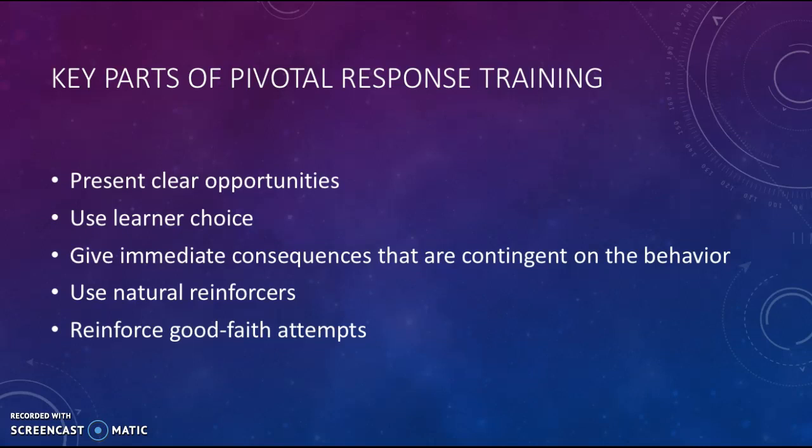Natural reinforcers are best, especially since this is more of a naturalistic intervention. So as natural as the reinforcers can be, and really it's good if they have to do with whatever the behavior is. So like if it's requesting more, for example, then more of whatever they're requesting instead of randomly saying good job, and it has to fit.